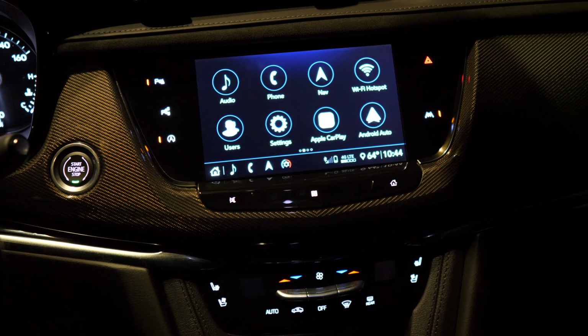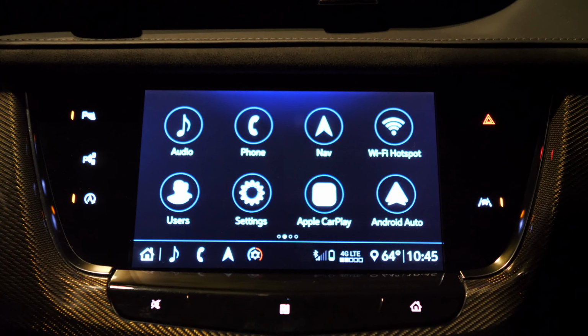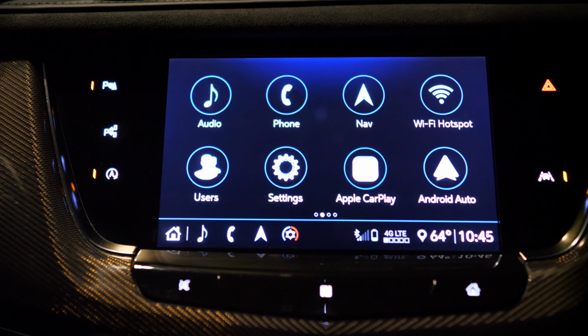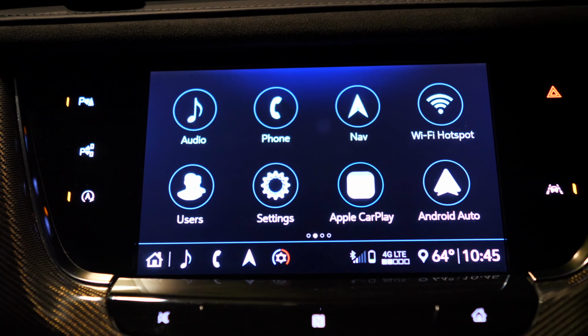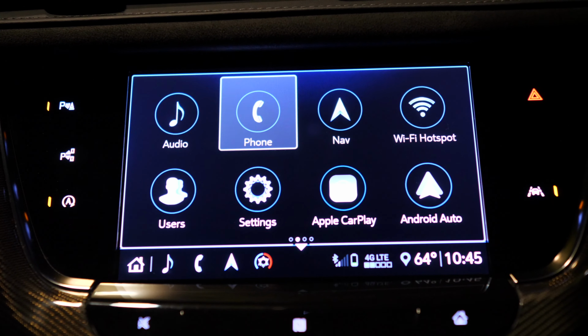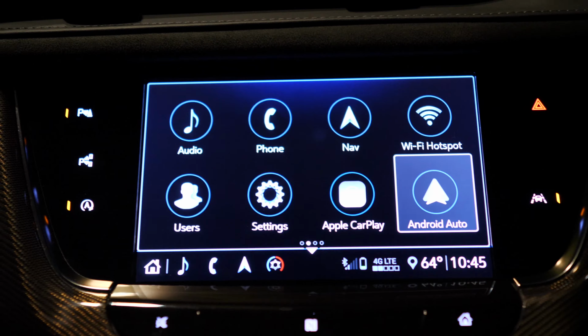The push button start button is illuminated. We've got this one size screen across every single trim. I was expecting a larger screen on here as well, but this is easy to use. It's very clear. It's nothing fancy. Again, kind of like that center display. You can touch it, or you can control it with the center dial down below. But it's got everything you need: Apple CarPlay, Android Auto, Wi-Fi, Sirius XM, all that good stuff.